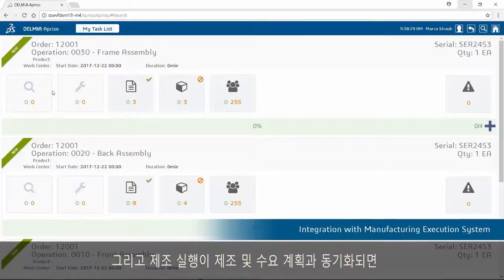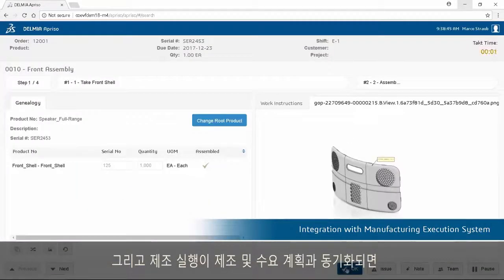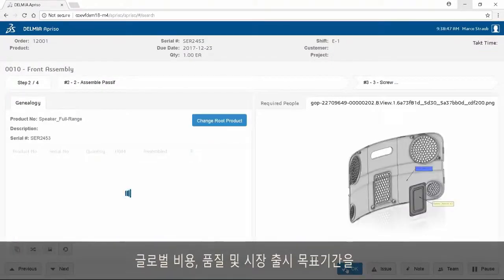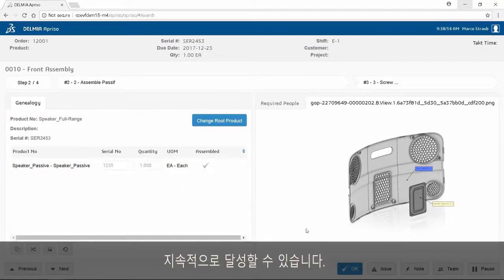And when manufacturing execution is synchronized with manufacturing and demand planning, then global cost, quality, and time to market standards can be achieved in a continuous manner.